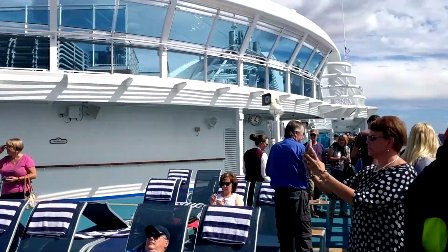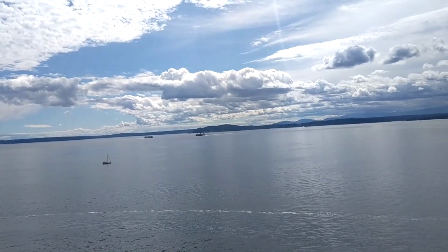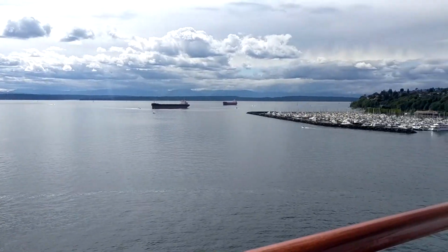So here's a 360 view of where we were standing. That's my husband. And then a view out into Puget Sound as we were leaving.